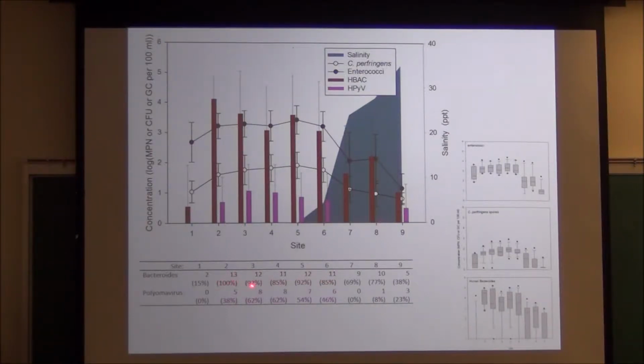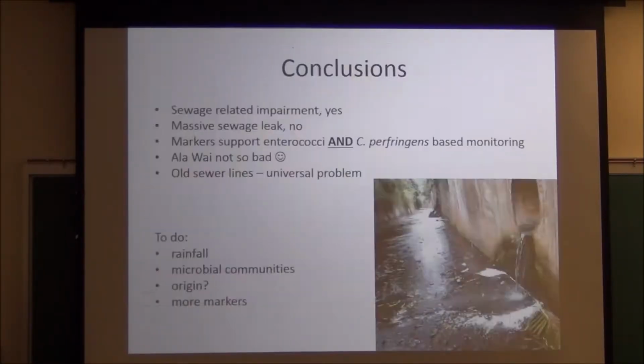Heavily, heavily all the samples pretty much, and human polyomavirus, at least 50% of the samples in the middle section have all positive human polyomavirus. And this one is just Bacteroides, showing here again that on this side there were just 2 positive samples, there wasn't really much going on. But when you get to the residential behavior, there is some sort of impairment happening.